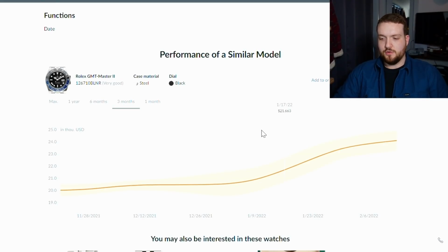This chart shows the price of the Batgirl on Chrono 24 for the last 3 months. And as you can see, it was steadily around 20,000. Again, this is on Chrono 24, so Chrono 24 prices tend to be a little high. If you really searched around, you could get one for 18,000 back in December and the beginning of January. But as we head into January here, you can see that the price just absolutely shoots up. I mean, we're talking like $4,000 in a month. How is that possible? How does the price shoot up $4,000 in 30 days? I don't understand that at all.